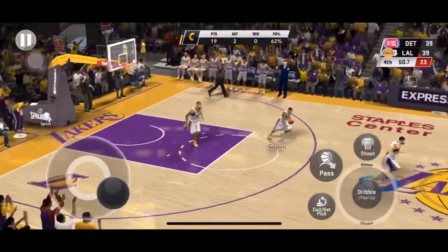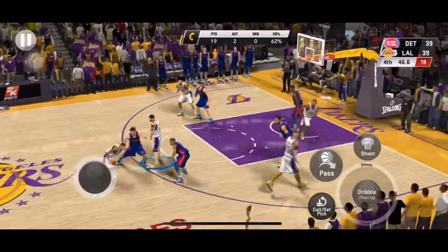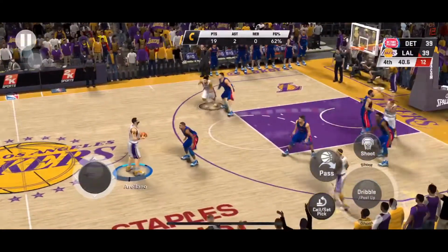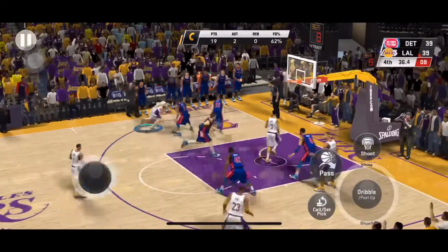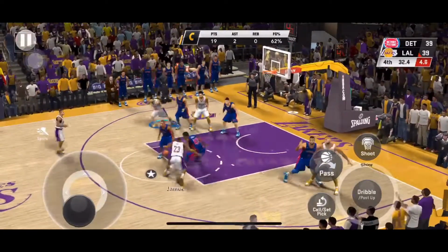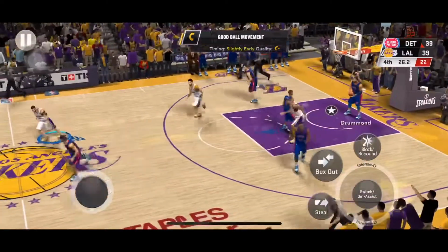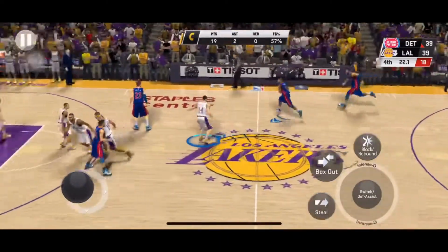What a clutch performer. He loves being in these situations, just relishes the opportunity. A lot of guys say they do, but you can see it in his face. He truly does. Back to Rondo. LeBron. It's Drummond with the rebound. And it's Detroit's ball.